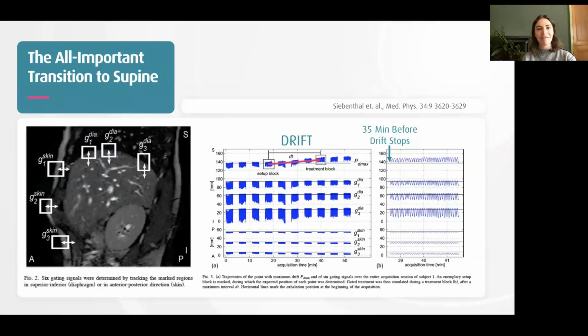And on this slide, we've got some data from an imaging study which was performed at PSI in Switzerland, where the liver was found to drift over the course of around 35 minutes after the subjects lay down. It's possible that upright positioning will avoid some of these drifts, again, potentially improving treatment accuracy.